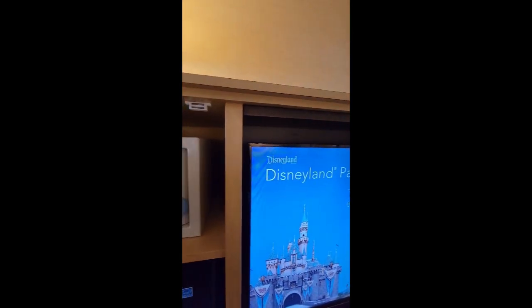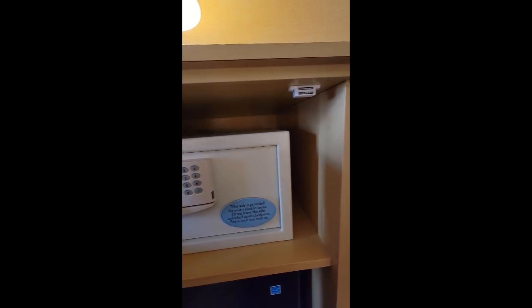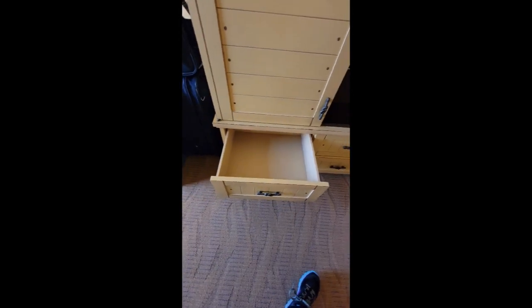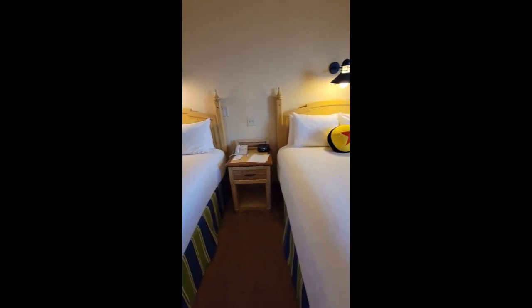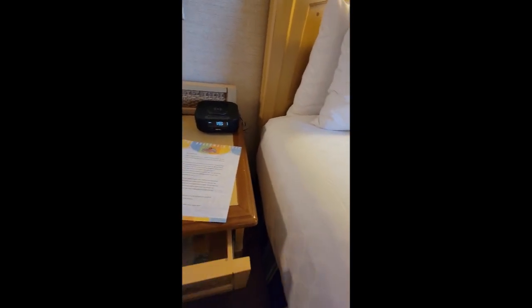The safe will hold quite a bit. And there are also some drawers, a couple of little drawers, and then a big drawer, two big drawers. And that is our room. There is an alarm clock and a little nightstand with a door, really deep.